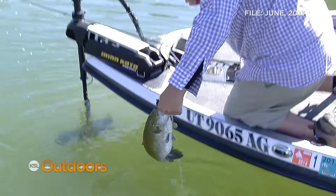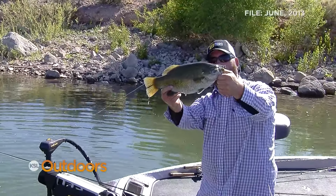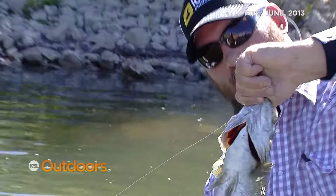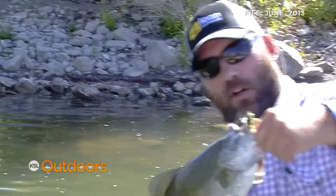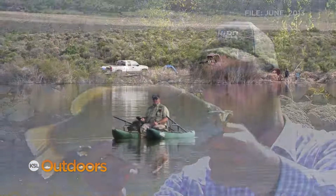That's the biggest smallmouth I've ever seen. Golly. There's also a small population of smallmouth in Otter Creek. While their numbers are pretty low, the quality of fish is also very good.